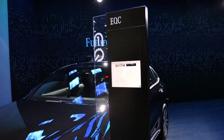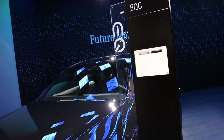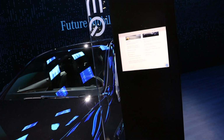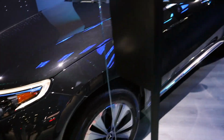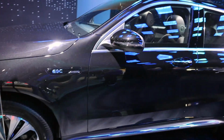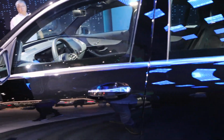Tucked away back in the corner in the Mercedes section, they have the Mercedes EQC, and I kind of like what they did with the Q. Makes it just kind of look like a power button. Looks like kind of a mid-size to a smaller size SUV, just a little bigger maybe than a Niro. I don't think we can actually get in. Let's see if I can get some decent shots inside.